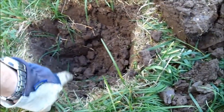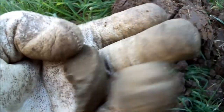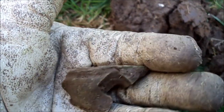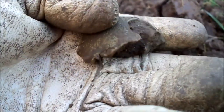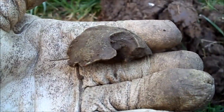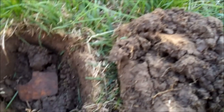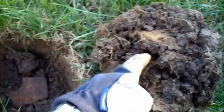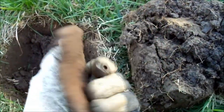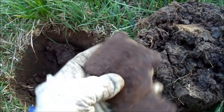Hey guys, next signal was about 10 inches and it was, well, this piece of shrapnel, I guess. I think it's shrapnel, I'm not completely sure, but because it has kind of a different color than the other ones. Normally these ones would be brownish, but yeah, I don't know. Okay, but that was deep. Okay, moving on. Yeah, another piece of shrapnel. And I don't know how I could miss that one. Look at it. Big piece. Okay, moving on.